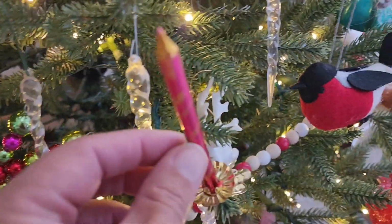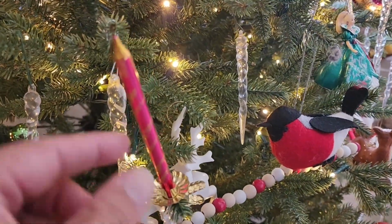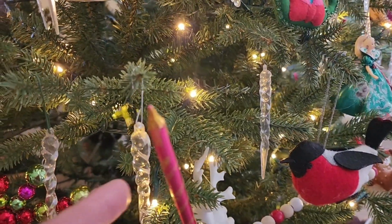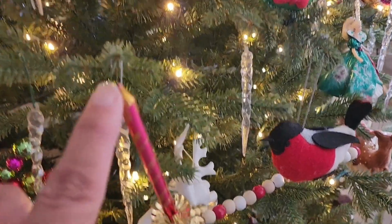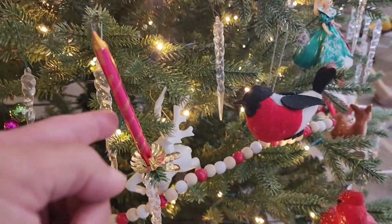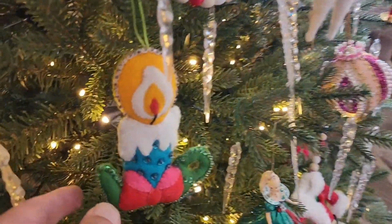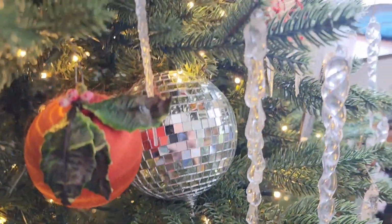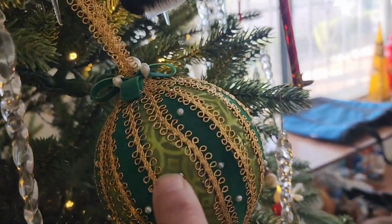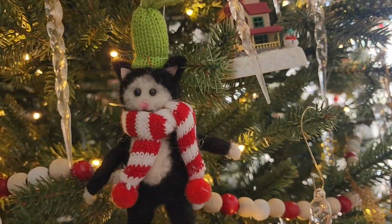Target, I think. This is a little vintage candle, a little clip-on glass candle. The only things that are breakable on my tree really are these. I've got probably 8 of them. And I don't think they'd break too badly if the tree fell over, so I put them on there. Little felt ornament from Goodwill. Little mirror ball for fun. Another of those vintage ornaments. Another cat. There's another cat.